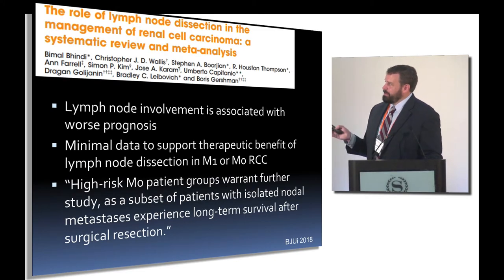So this is a systematic review and meta-analysis, trying to compile all the data. Again, lymph node involvement is associated with a worse prognosis. There's minimal data to support a therapeutic benefit in patients who have any type of renal cell cancer, but this high-risk group of patients may warrant further study because a subset of these patients do have long-term survival after only surgical resection, which I think is important.